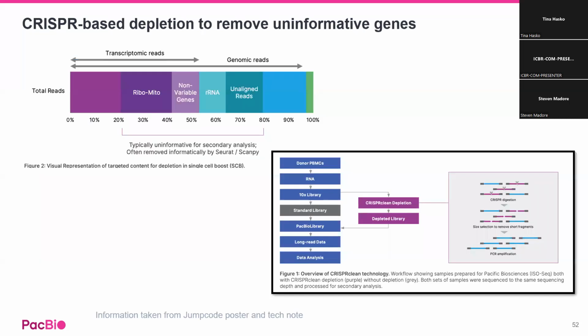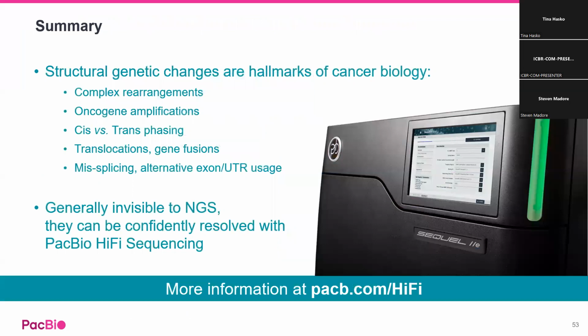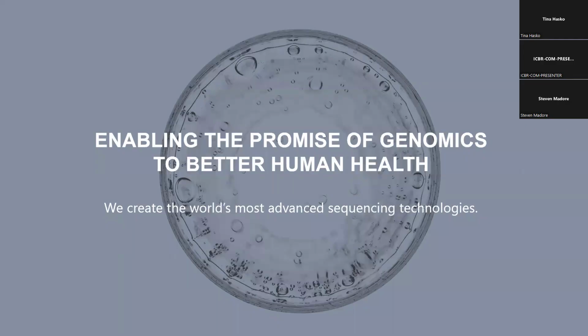You also can do CRISPR, and that's how it works. That's another way to do that, but I honestly think that targeted enrichment is a little bit more powerful than that. So in summary, I hope that I've given many examples. That concludes my presentation.